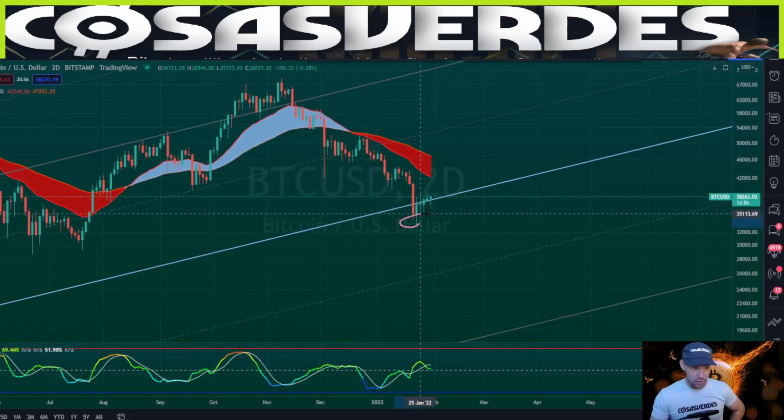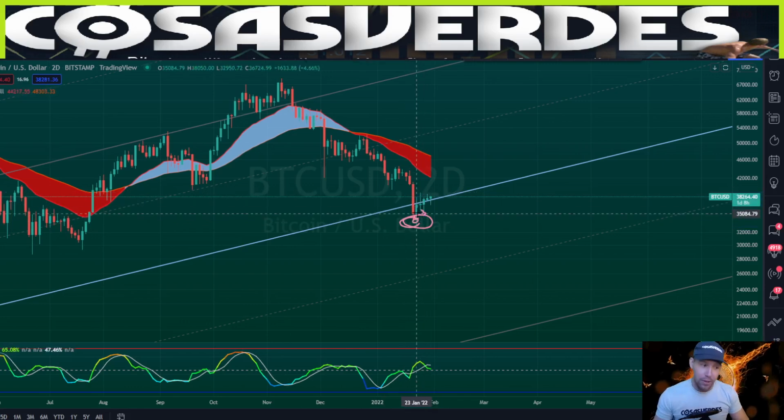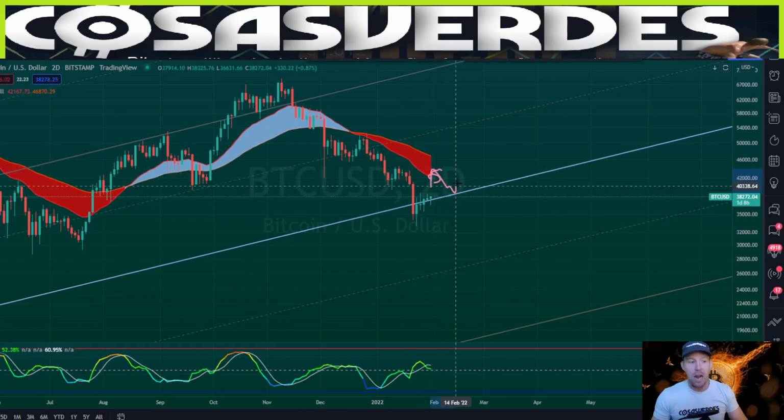And that's why it was a little scary that we were going so far below it and closing below it, then closing another 2-day below it. But it looks like things are going to try to come up into this band. Maybe hit the bottom side, maybe get in the middle, and then come back down and ride this line.